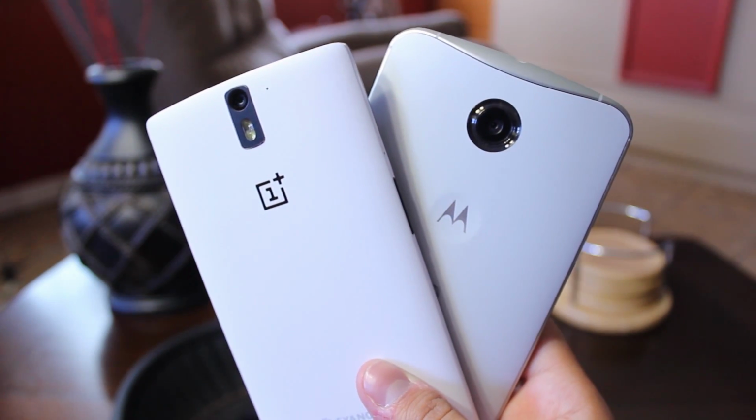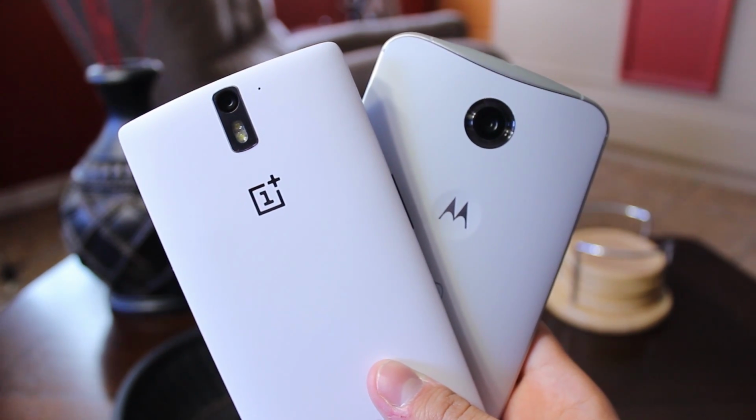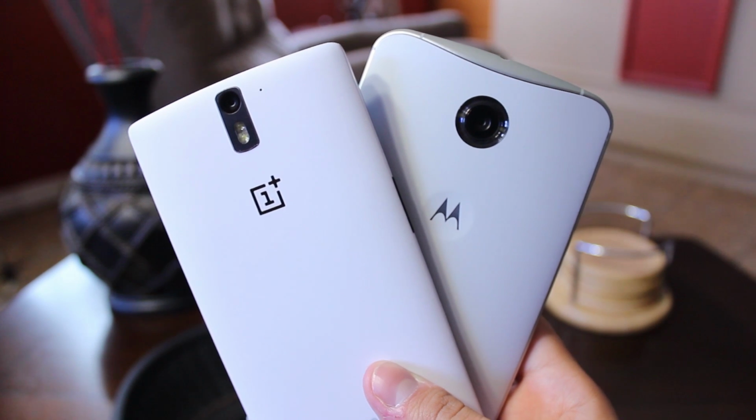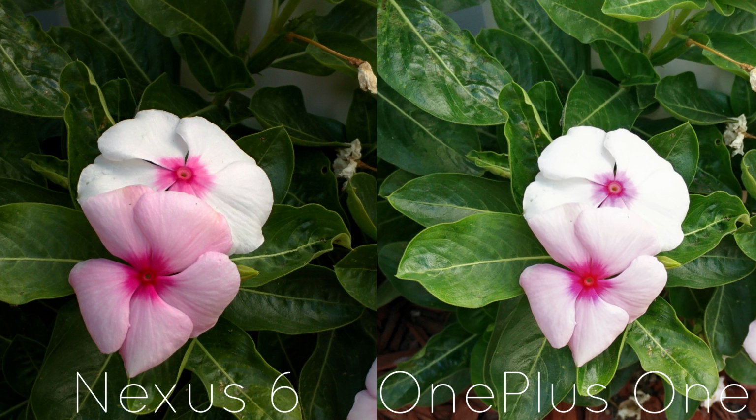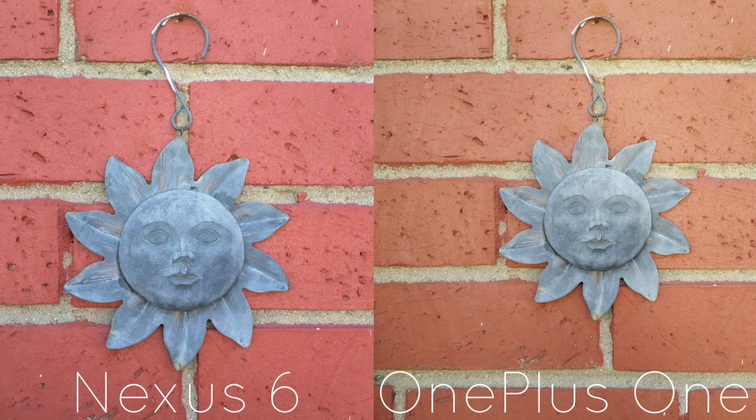Now the cameras on both are pretty good, especially for the price of the OnePlus One. But the colors on the OnePlus didn't seem too great. They were a little bit more washed out or not as color accurate as the Nexus 6 pictures, but more on that in the full video review, so make sure you stay tuned for that.